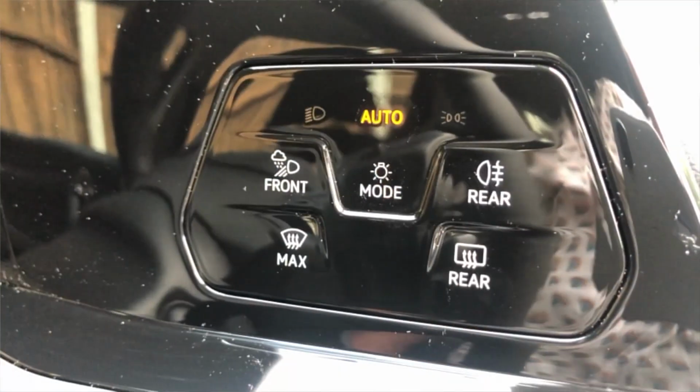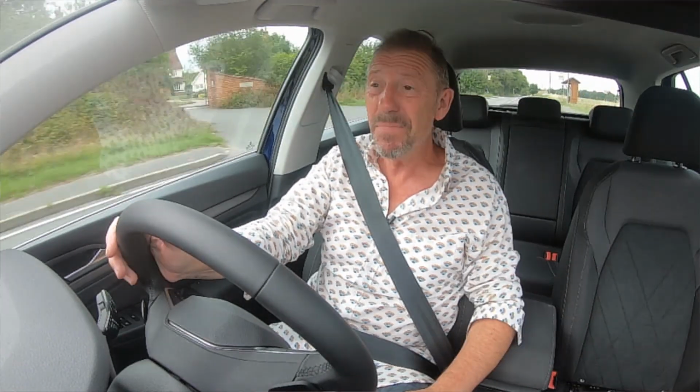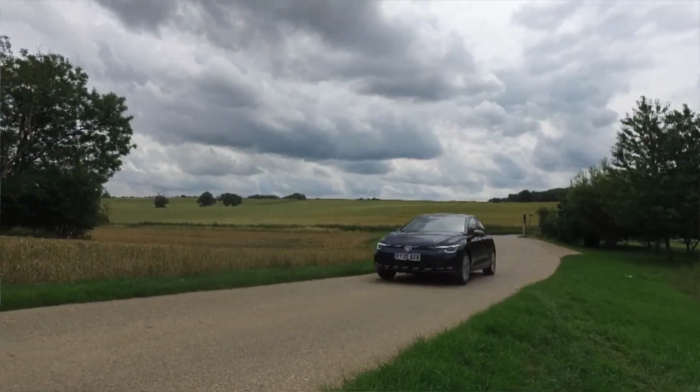I mean, over here you've got your central control panel for your lights. I've fiddled about with them. I've now managed to get them on auto, and I don't really think I'm that out of touch when it comes to the technical side of these cars. This is what I do for a living, so I should know what I'm talking about when I talk about these things. All in all, driving this car, it's a lovely place to be.